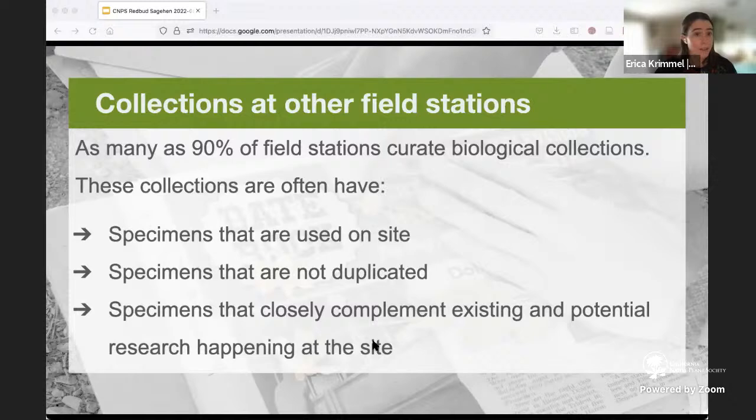So most larger herbaria have a lot of duplicate specimens, which is great. It's really nice insurance in case something happens to a collection, like, I don't know, there's a fire in a building and everything burns down. But at field stations, there's very little duplication. So what that means is the specimens are representing something really unique. And then finally, specimens at field stations tend to complement existing and potential research happening on the site. So they are very place-based.